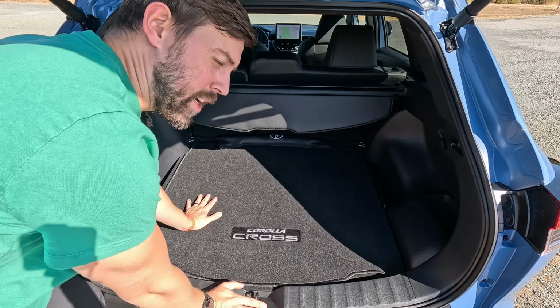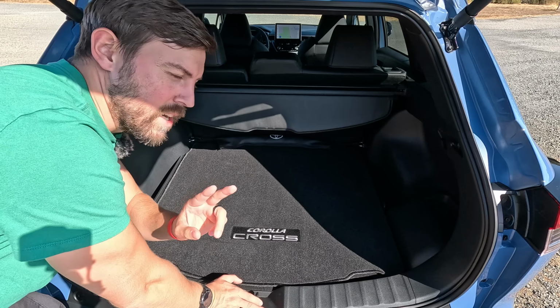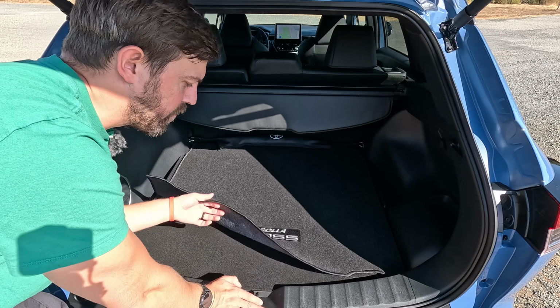JBL sound system, and I cranked the JBL sound system on the way here. Pleasantly surprised, but there's an asterisk to that. We'll talk about that once we get in the front seat.